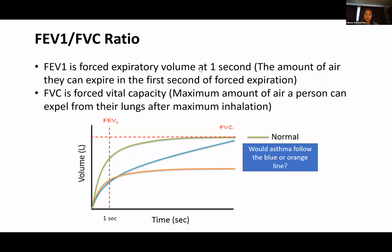So you're basically going to make the patient take a really massive breath in and then breathe out as fast and as hard as possible. And the FEV1 is how much air they get out in that first second when they're breathing out. And the FVC is the total amount of breath that they breathe out in that massive breath out. So looking at that graph here, you've got a normal person. They got a really big FEV1, they're getting a lot of air out quickly. And then the FVC here, which is the total amount of air they can get out of their lungs.